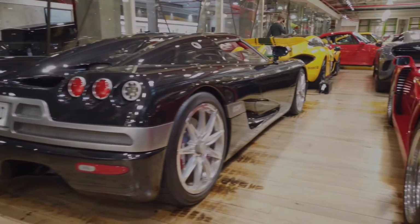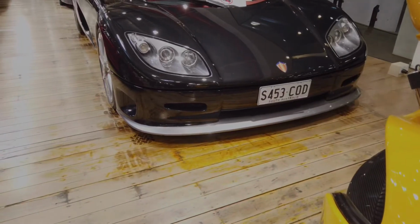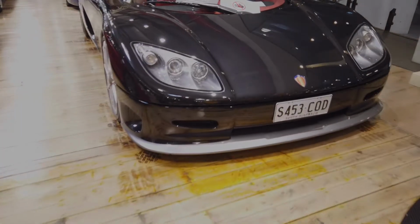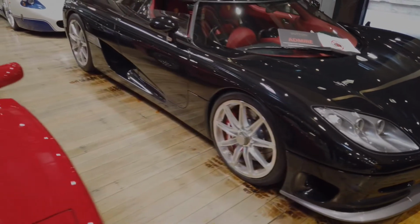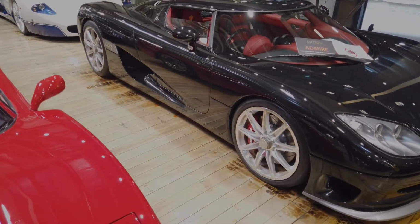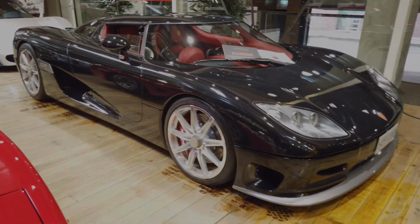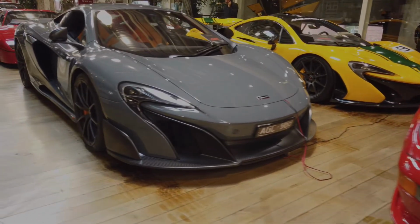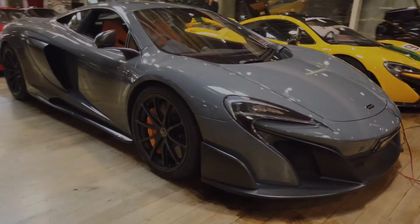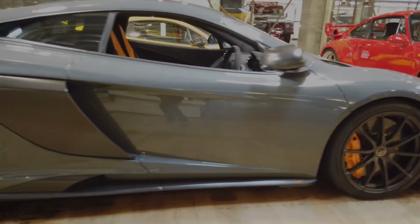The Koenigsegg is an interesting car. If you look them up online, a lot of their parts are 3D printed. The exhaust, the turbos, other parts, they're a full carbon fibre car. The shell, the monocoque, the panels, the roof is removable. The in-joke is you get two cars for the price of one. It converts into a roadster type looking car. And here's that McLaren, really like the orange interior.